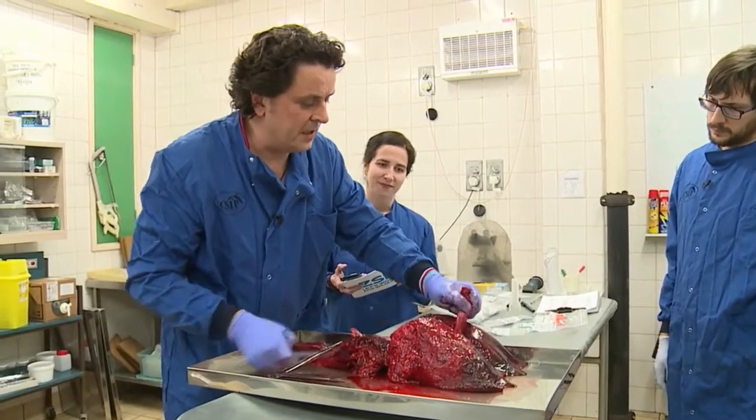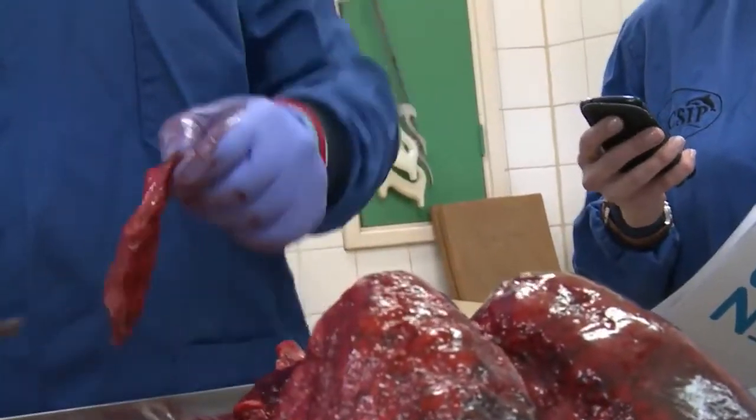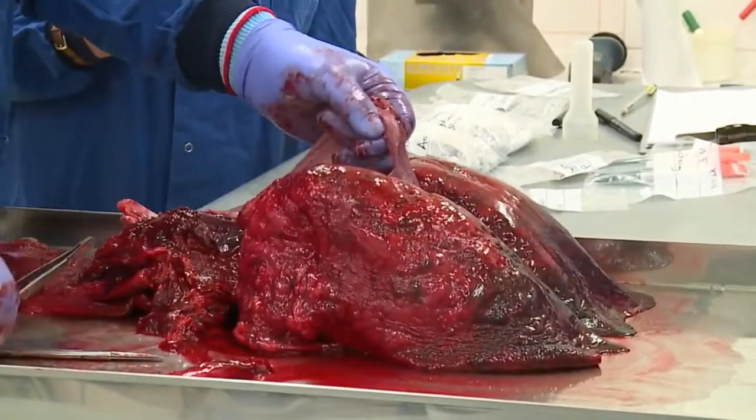So I've just checked the aorta, which is this big blood vessel I'm holding in my hand. That's the one that David Attenborough says in a blue whale you can actually swim up because it's that big, which puts the size of the animal in perspective.